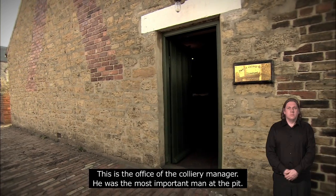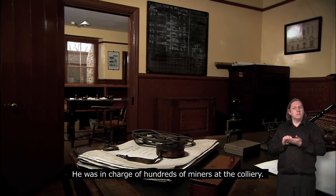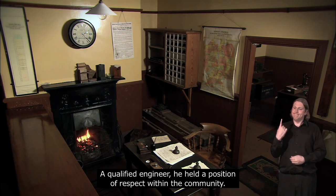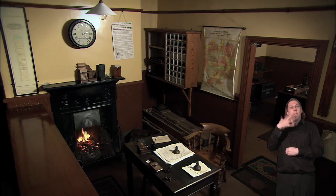This is the office of the Colliery Manager. He was the most important man at the pit. He was in charge of hundreds of miners at the colliery. A qualified engineer, he held a position of respect within the community. Miners went to the colliery office once a fortnight to receive their pay.